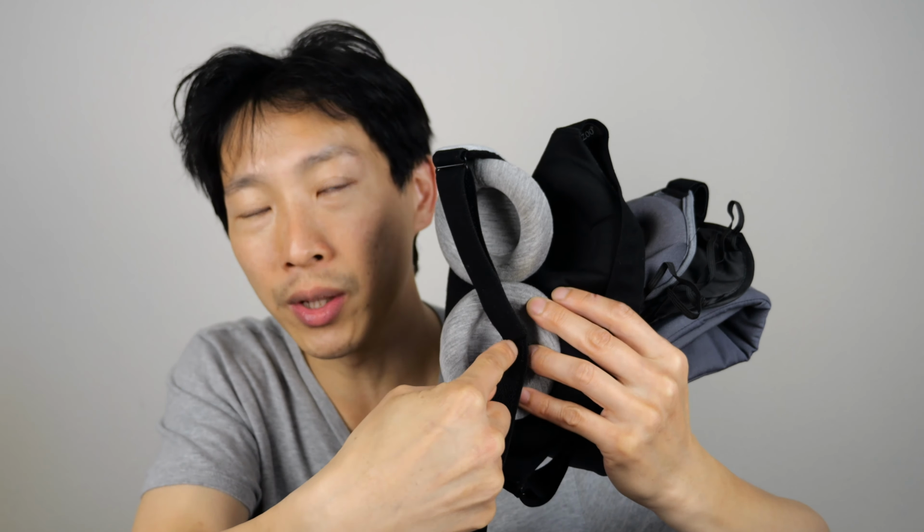Honestly, I was very happy with my sleep mask already, but once you try something better, it's like you can't go back anymore. Talk about raising your standard of living.